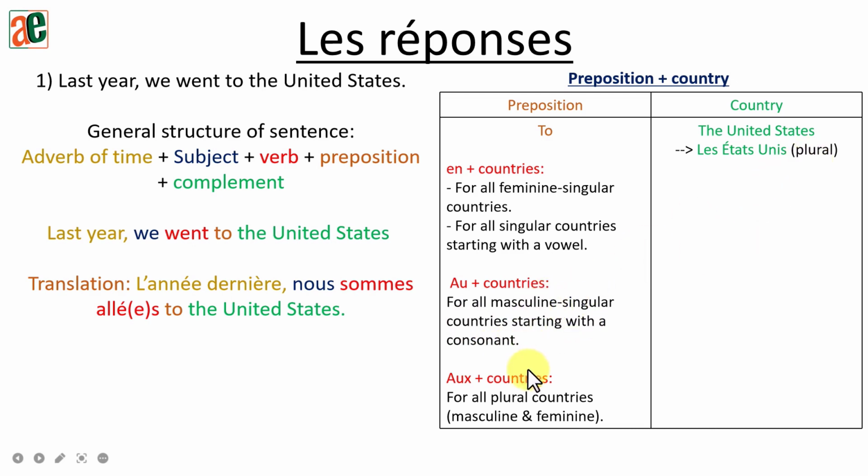Aux plus countries for all plural countries, masculine and feminine. Okay, so this is a plural country, so I think this is the one that we'll be using. So we use aux. So to here will be expressed by aux. Fine. Okay, so here this will be the last sentence.